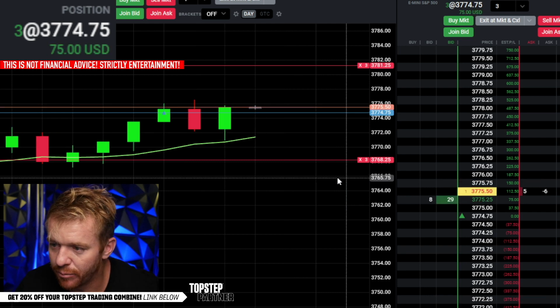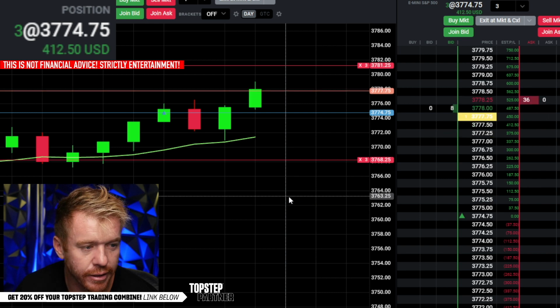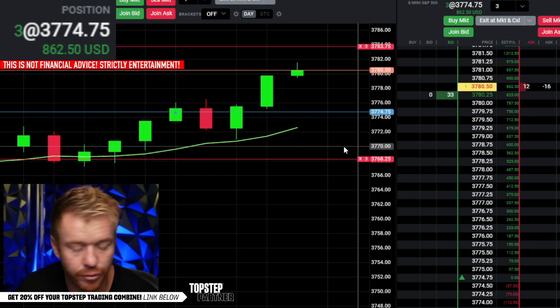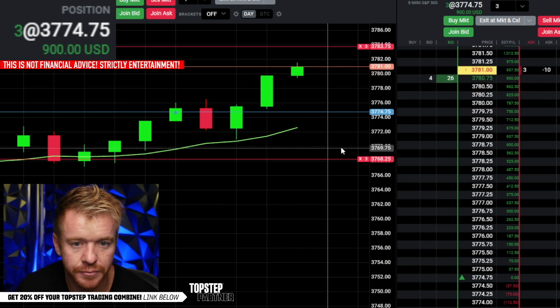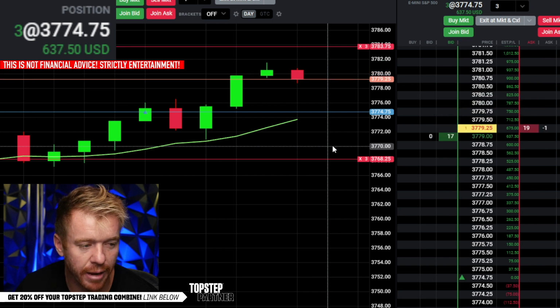Get through that 75 up to the 80s next here. There we go. Looking for 81s or higher here. Can we get through that? I'm gonna look for 84s, actually. Absolutely beautiful. Let's go. Looking for 83s or higher. We got the 85 resistance on the Bookmap right now.